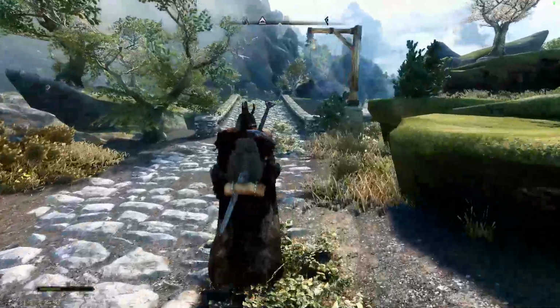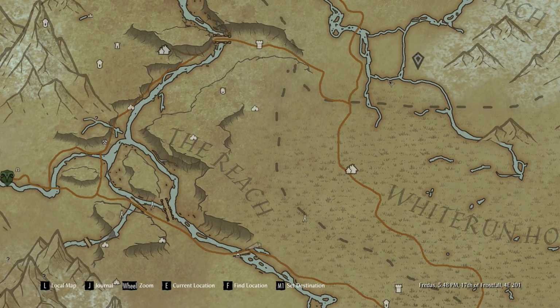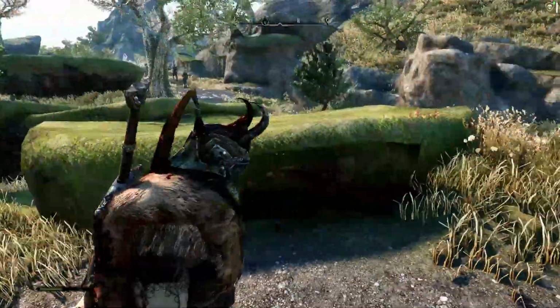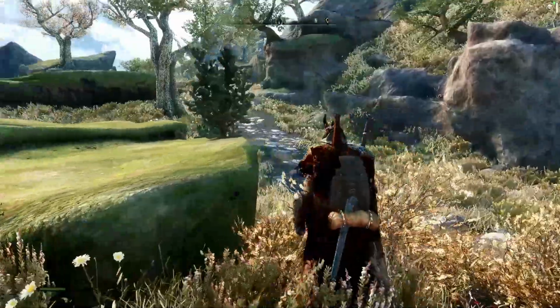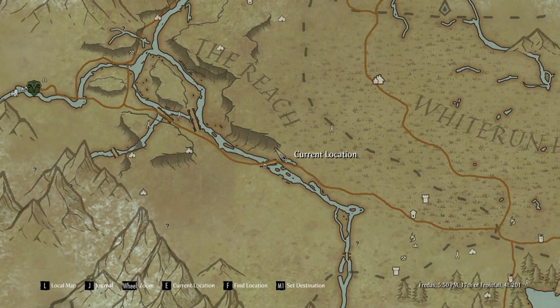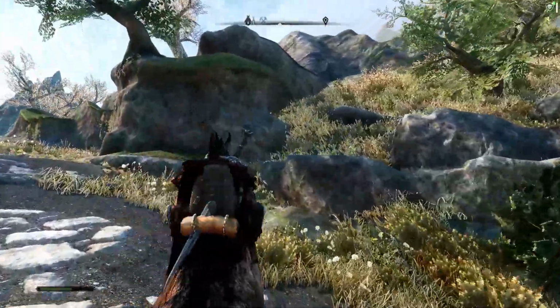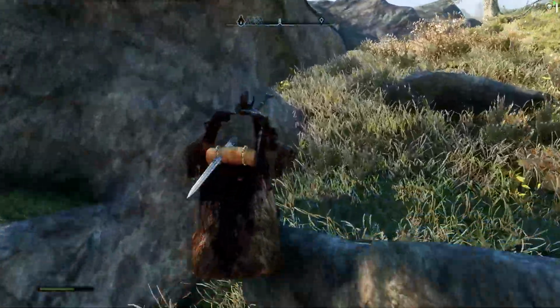Okay. Now, where do I need to go again? I need to make my way there, which means I need to head in this direction, I guess. Is that it? Yep, in this direction, over here. Traveling the wildlands, cutting across.